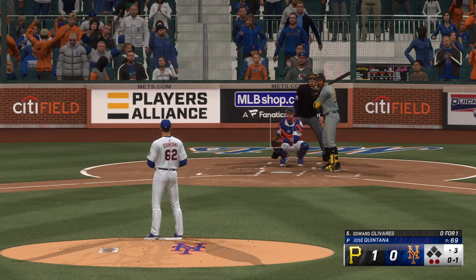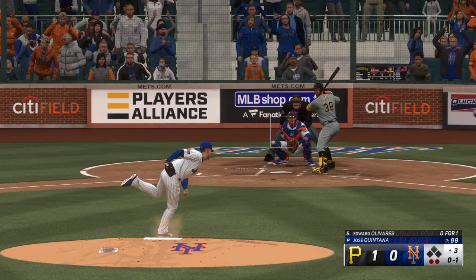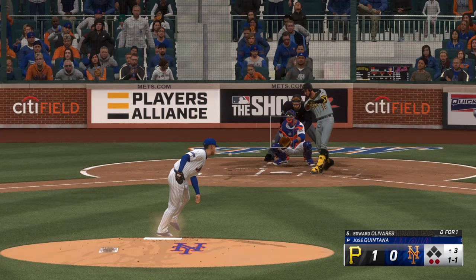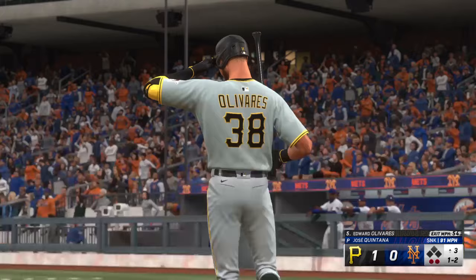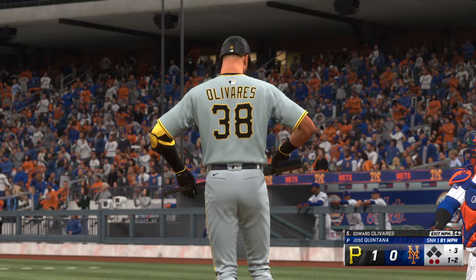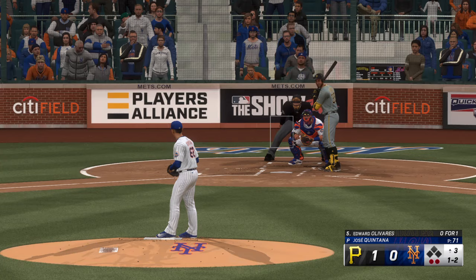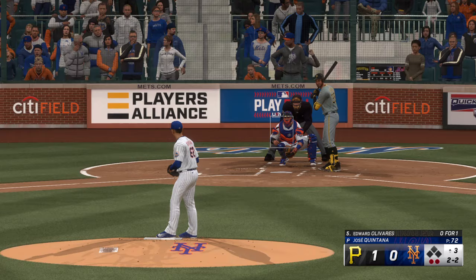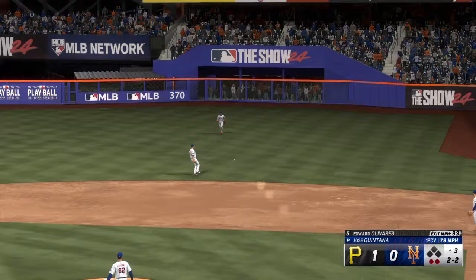Two outs, base is empty. Good eye in that spot. The 1-2. That one missed. Hit hard. That gets through. And that extends the inning.